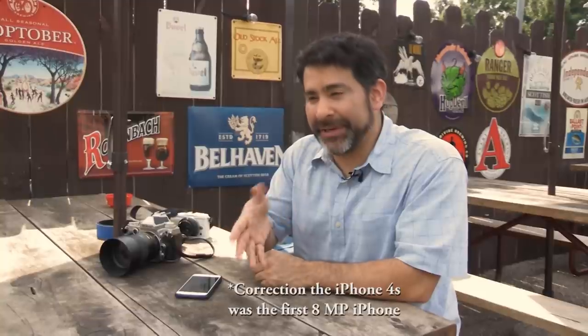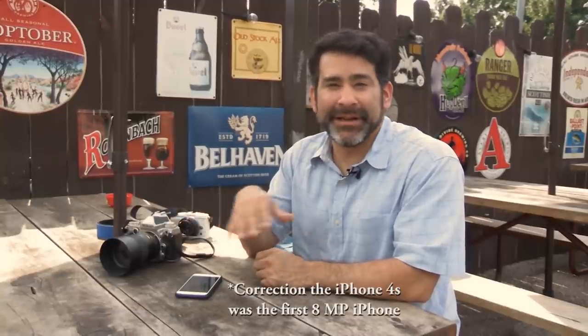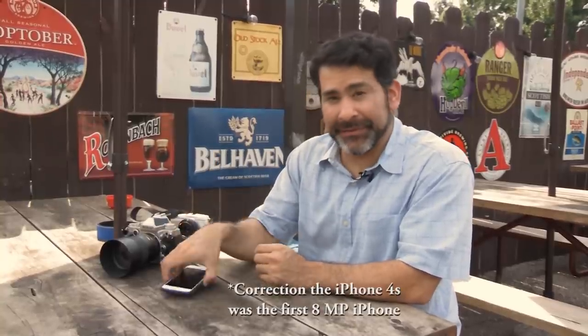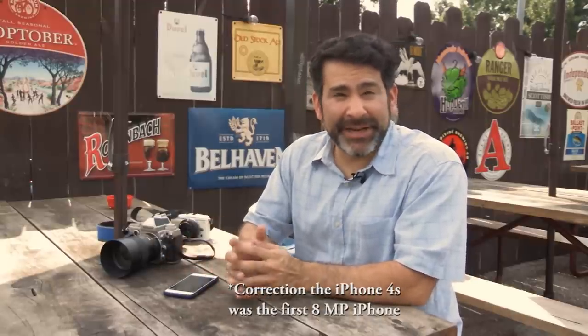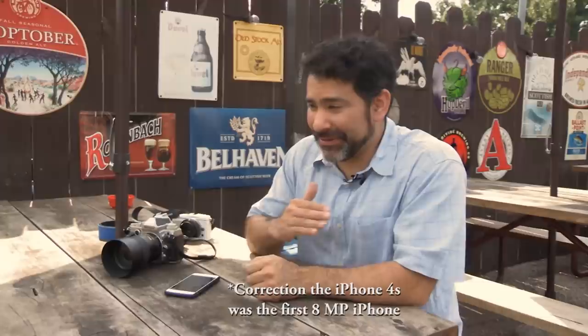Okay, so one of the cool features about this camera, and this is something I do appreciate about iPhone, is that if you go back to the iPhone 4, 4S, all the way up to this current iPhone 6, you'll notice that the 8 megapixel camera has stayed 8 megapixels throughout the entire line. Now, some people may be wondering, well, couldn't you get a Samsung or one of these other Android phones or Windows phones that have much higher megapixel counts?